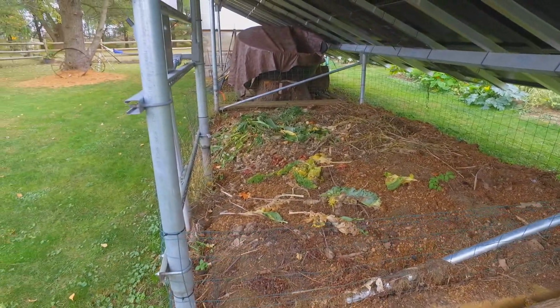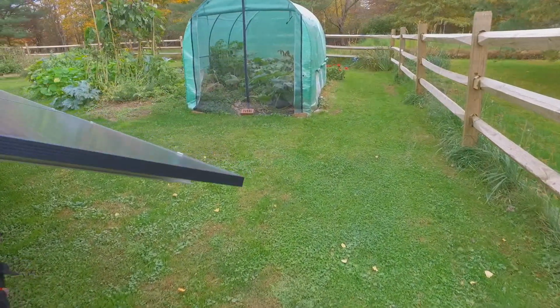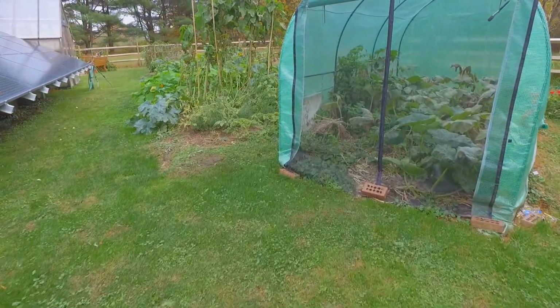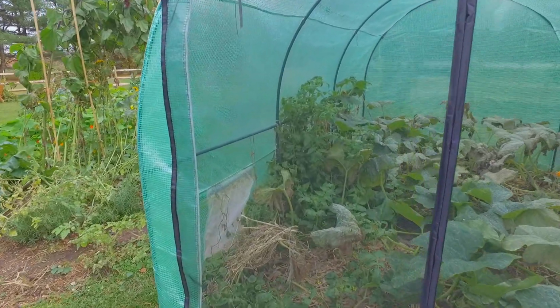The compost heap is due for another load of manure, which I'm hoping to do soon, because it's almost time to start spreading that layer on the beds for next season.